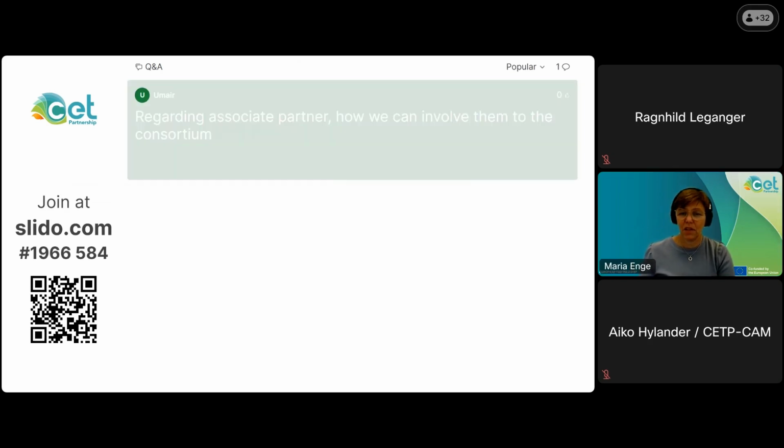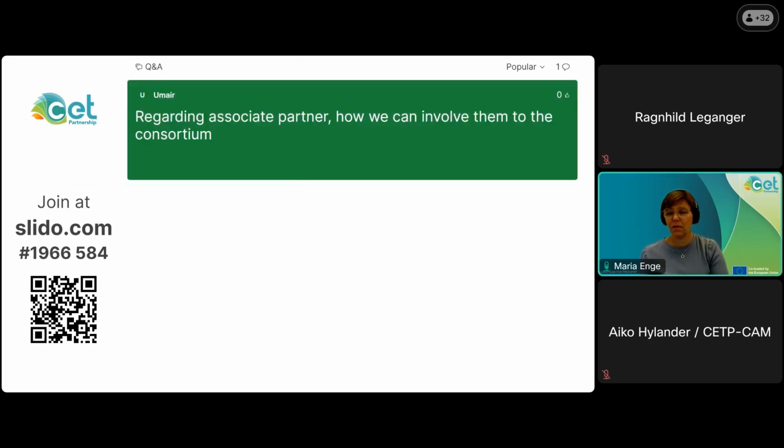So regarding associate partners, how can we involve them in the consortium? This is a bit up to you. Associated partners are not a part of the CET partnership proposal. If they have person months in the project, we think that they should be partners in the consortium. So associated partners are more of contact points for different things, maybe just advisory. And then you describe this in the project description.